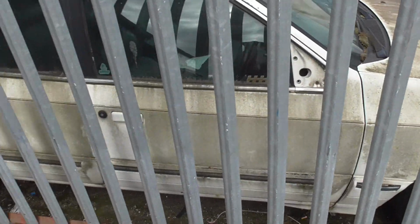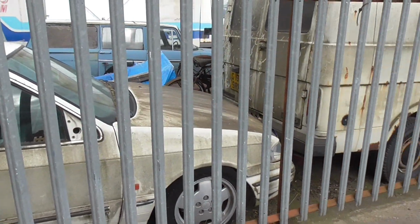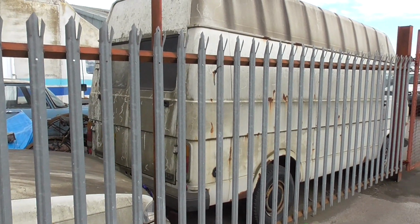What a find, guys. I had to stop and pull over and take a quick video. So guys, just having a look on Google Maps, these cars have been there for around 20 years. Not moved. I don't think the guy's got any intention of selling them.